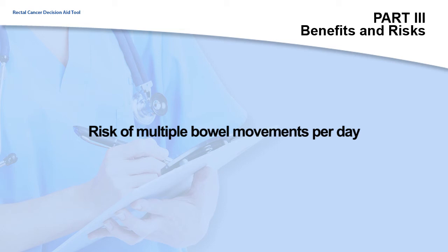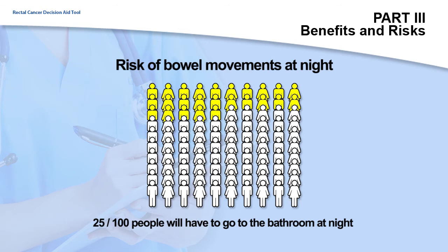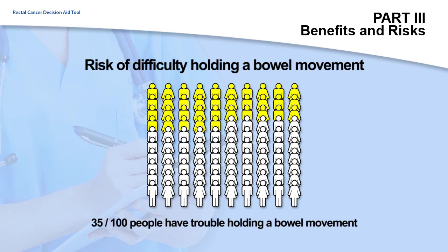What types of problems do people experience after having their bowels reconnected, and how common are these problems? 20 out of 100 people have 4 or more bowel movements per day. 25 out of 100 people will have to go to the bathroom at night. 35 out of 100 people will have problem holding a bowel movement in while trying to find a bathroom.